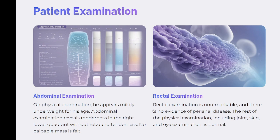On physical examination, he appears mildly underweight for his age. Abdominal examination reveals tenderness in the right lower quadrant without rebound tenderness. No palpable mass is felt. Rectal examination is unremarkable, and there is no evidence of perianal disease. The rest of the physical examination, including joint, skin, and eye examination, is normal.